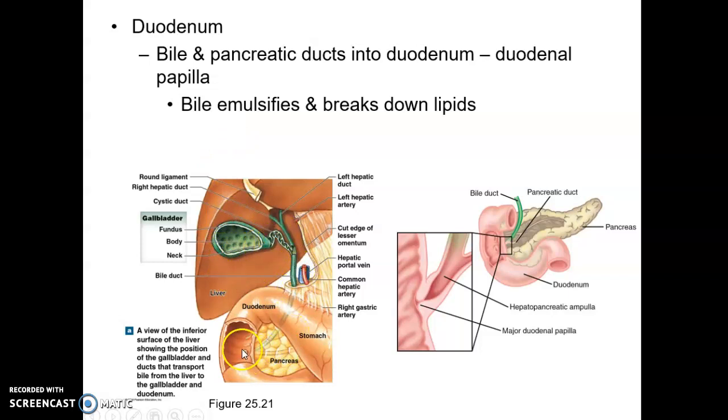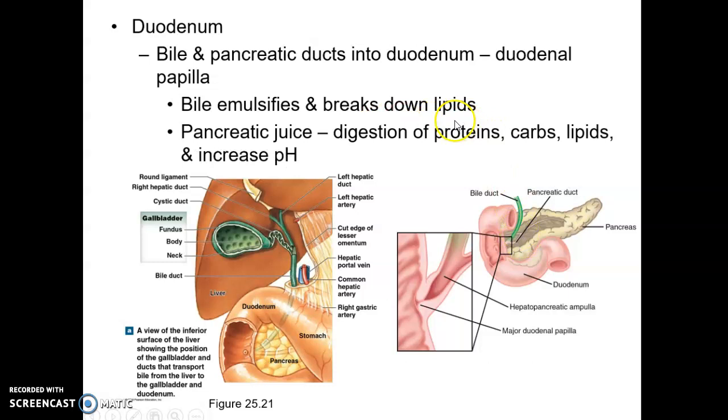So, bile is secreted by the liver, stored by the gallbladder, and enters into the small intestine. The function of bile is to emulsify the lipids, the fats. What emulsify means is break it into smaller droplets, and that increases surface area so that the enzymes from the pancreas can more efficiently break down the lipids into their monomers.